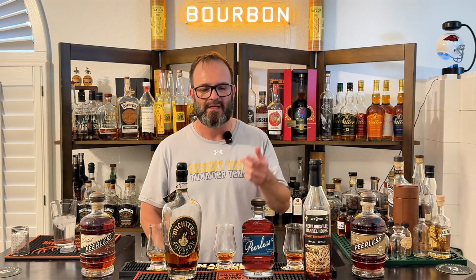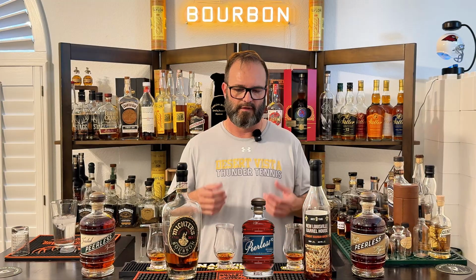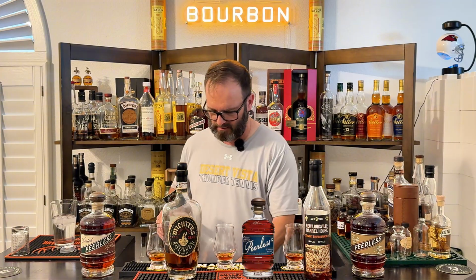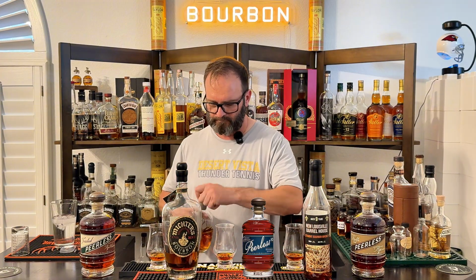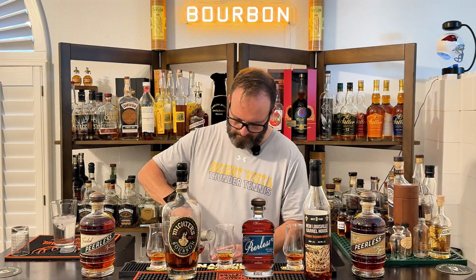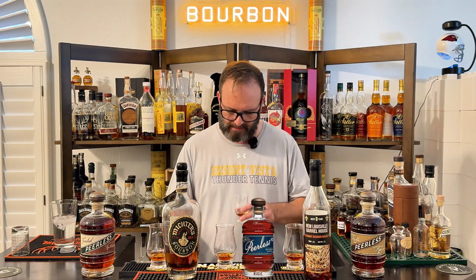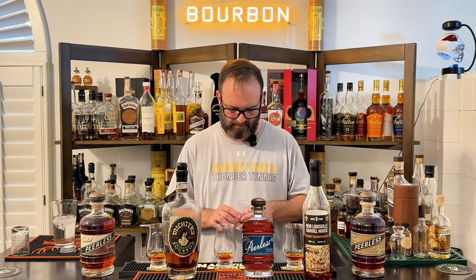Somebody told me to compare to Eagle Rare 10. I love Eagle Rare, no problem. Maybe against a store pick, because Eagle Rare is only 90 proof, and it is a 10-year. I just don't know if it would have had enough power or oomph to try. So I'm not sure. You know what I'm going to do? I'm going to do what I said I was going to do. Let's take a quick look at the 12-year and see if that can compete.